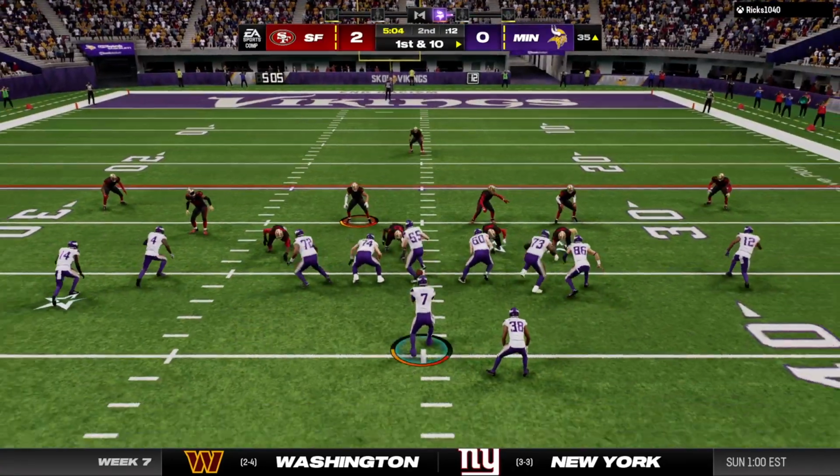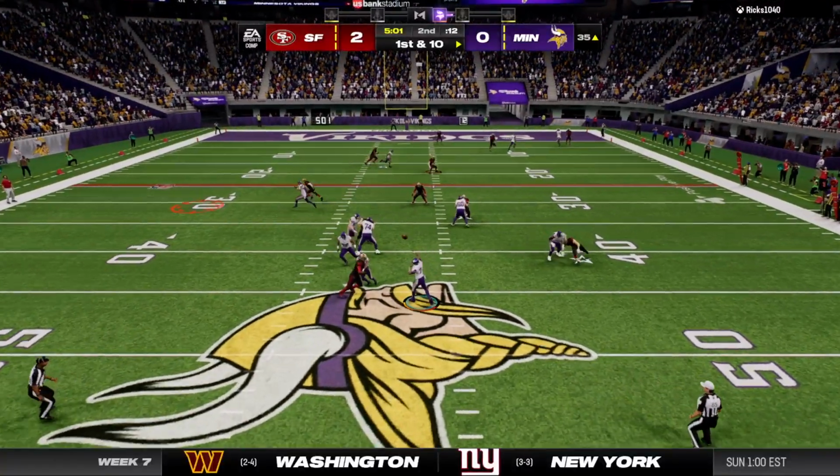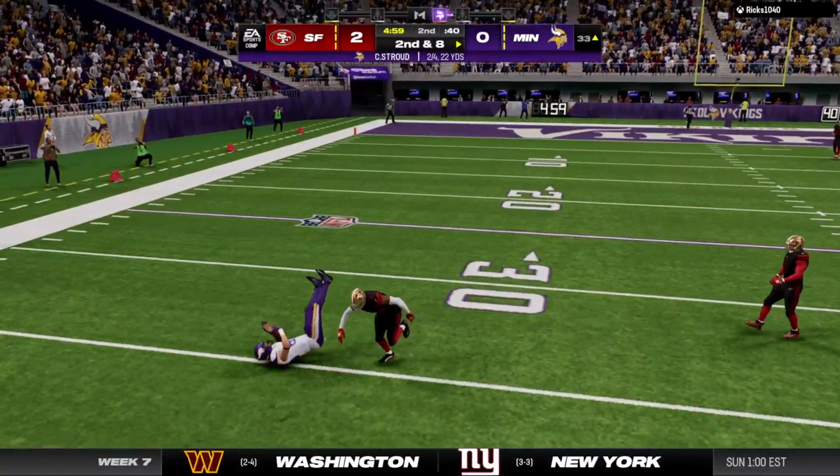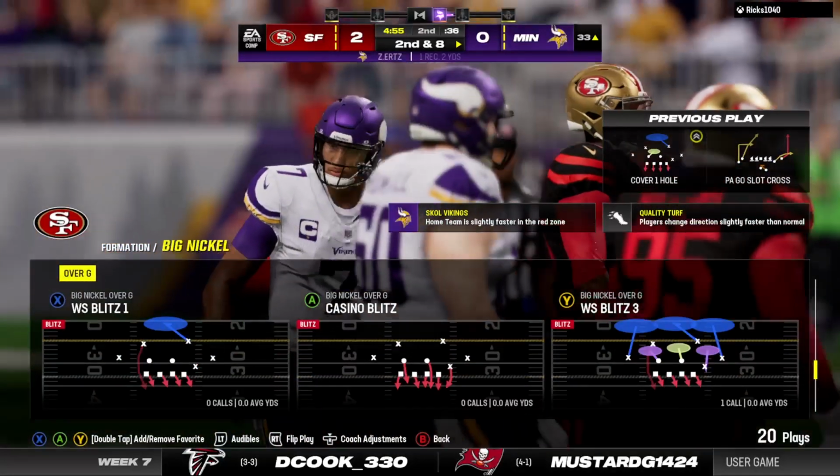Some have described him as a diamond in the rough with a lot of polish. This guy could be one of the top backs going forward. 2 yards on the pickup there, and it'll be 2nd down.